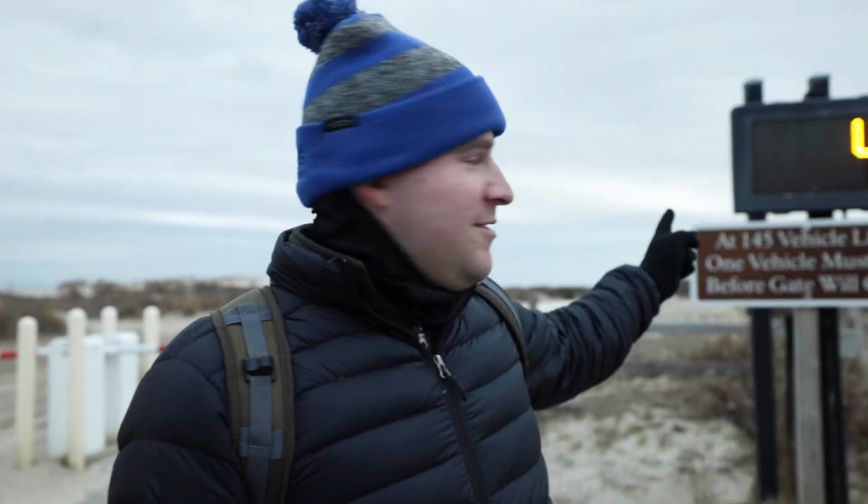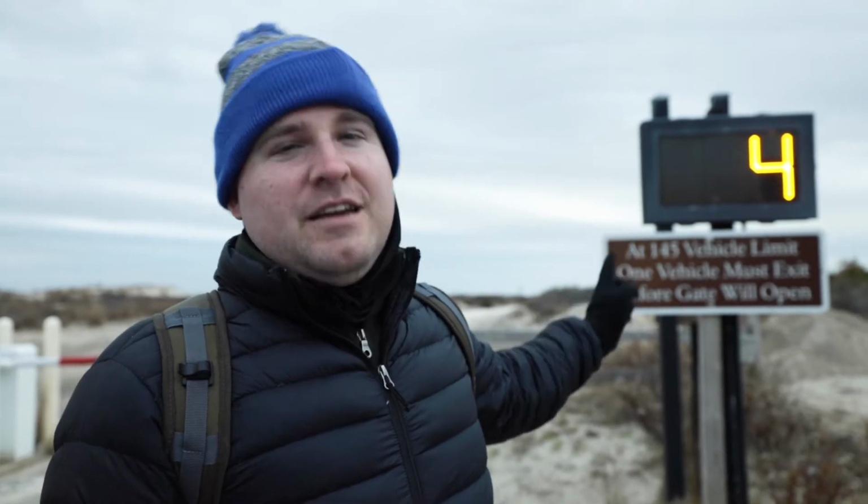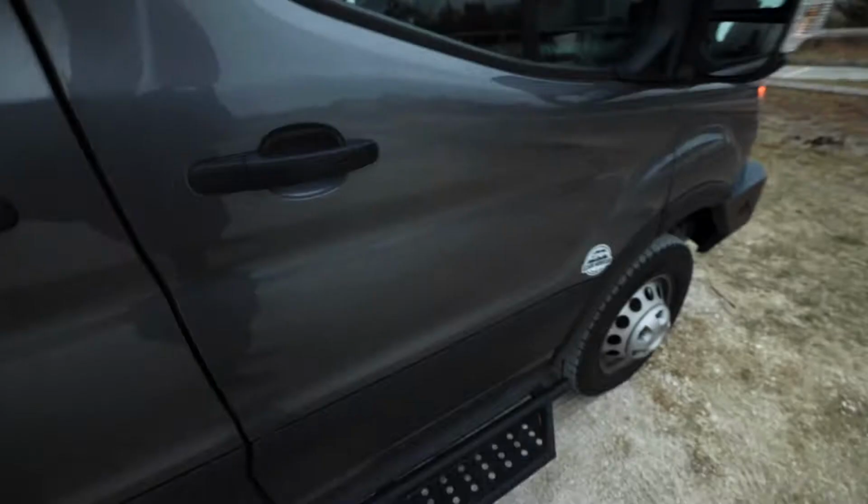So in this national seashore, you can actually drive an OSV, or oversand vehicle, down this road, and keep going past where it's already paved. The cool thing is they have a vehicle limit, and that's what the sign is behind me. There's currently 4 vehicles in there and the limit's 145. So 1 vehicle has to come out before one can go back in once it exceeds the 145.